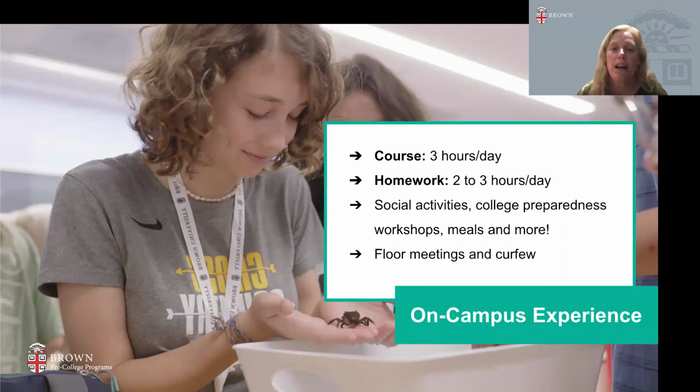So you should expect to have about 2 to 3 hours of homework per night, some of which might be work that's building towards a final class project. Note that some of our Summer at Brown classes include final projects and some don't. So if you know that you want a project-based class, you should pay attention to this in the course description.